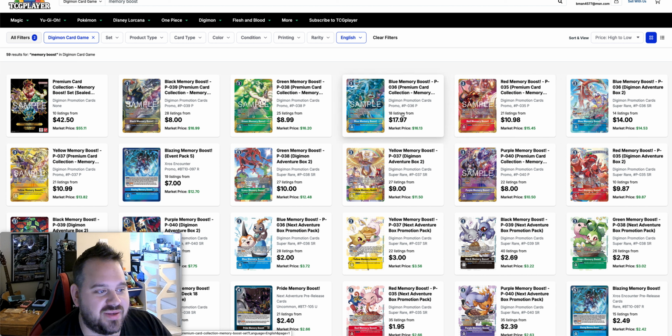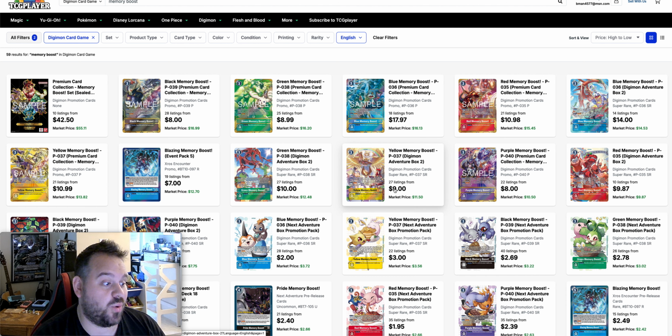17 for blue. That's hilarious. But everything else is under 10, but they've been selling for like 25. So I mean, take it with what you will, because they are limited, and you had to go to CardFest to get them. So you might be paying upwards of, I mean, the market price around them is all $15, and I've been seeing people sell them for 25.